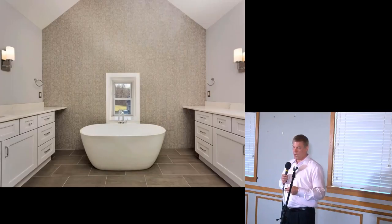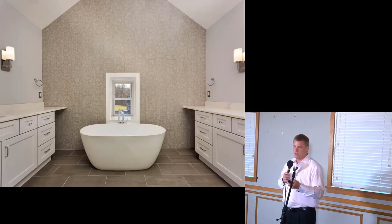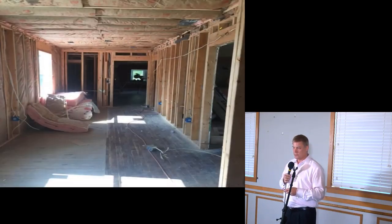This is the opposite side of the room. We put a nice soaking tub in there, and we put a textured wall with tile on the back. Our belief is that, just like everybody else says, bathrooms and kitchens really sell a house. Everybody who comes into this house loves the kitchen. It's got a chef's kitchen, and they love the master bathroom. The other bathrooms, we still use the all-glass shower, so all the showers in the house look really nice.